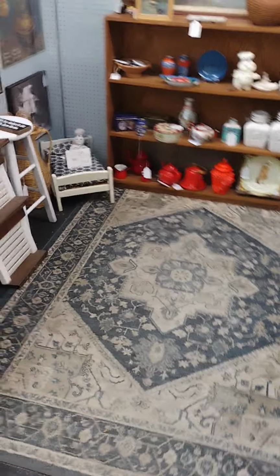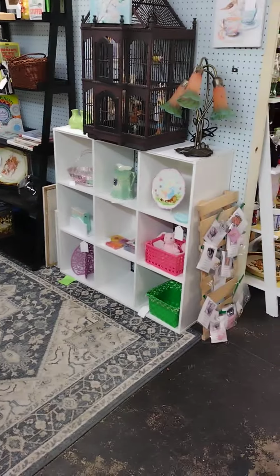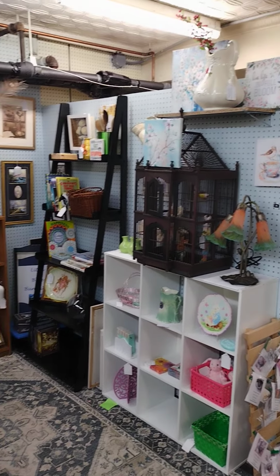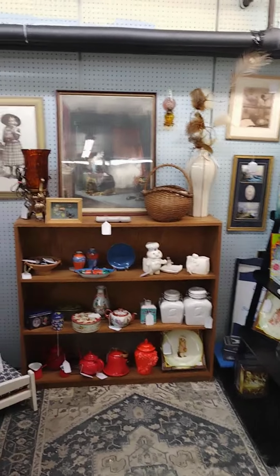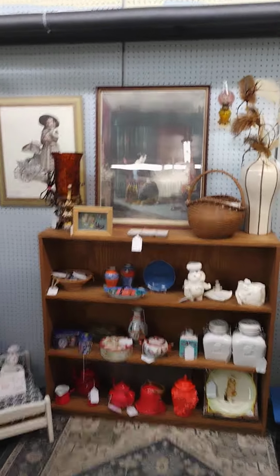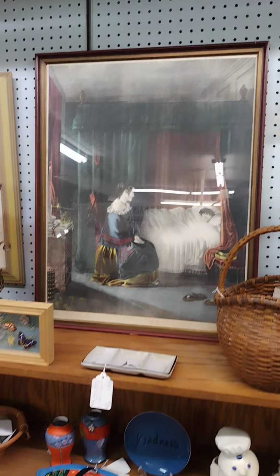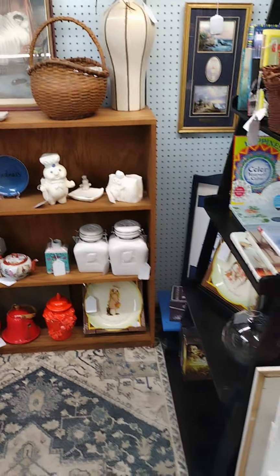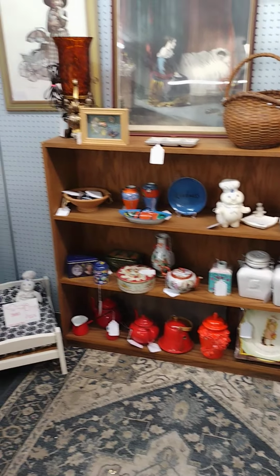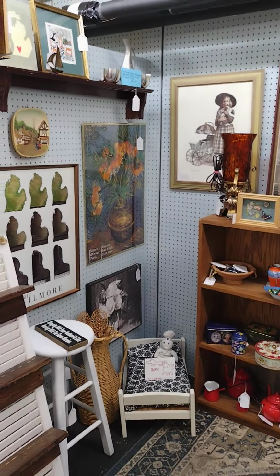Here's my sister-in-law's booth. The Blue Bungalow, she calls it. Oh, she got a new painting. That painting is cool. Pillsbury Doughboy collectibles. Very cool. Somebody in their house liked the Pillsbury Doughboy.